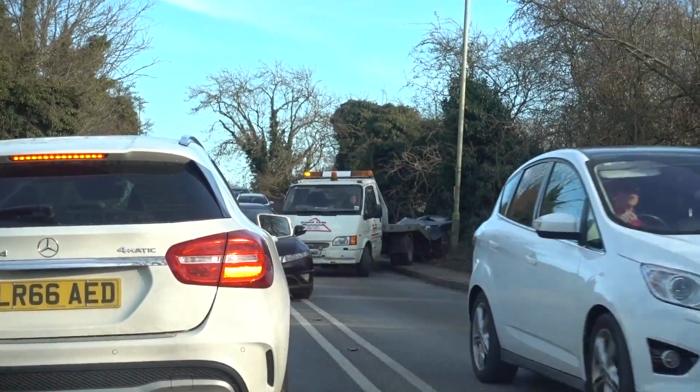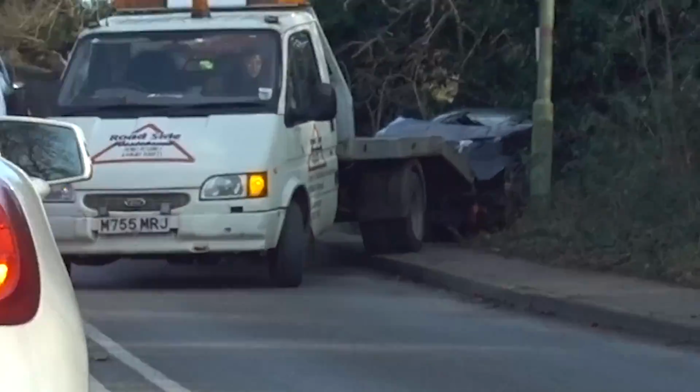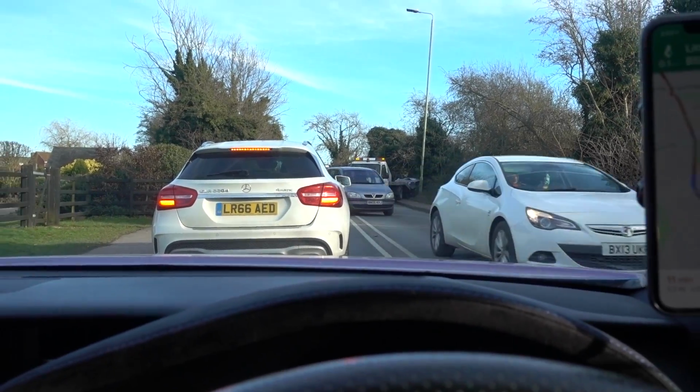There's some kind of, it looks like an accident, I can't quite tell, and I've zoomed in as far as possible. Not very nice. That always terrifies me when I see accidents.